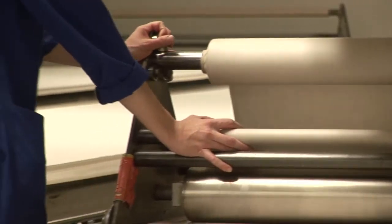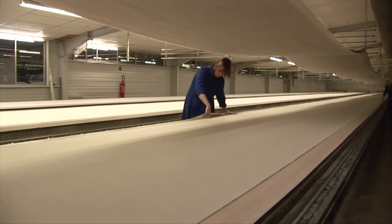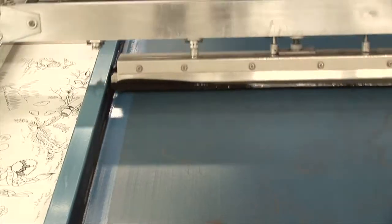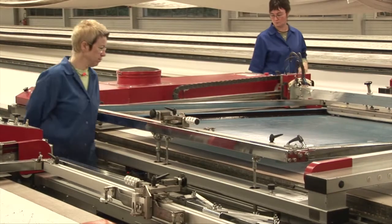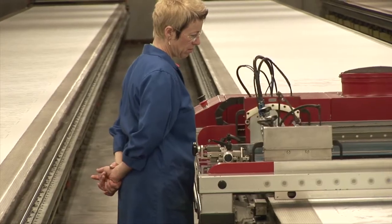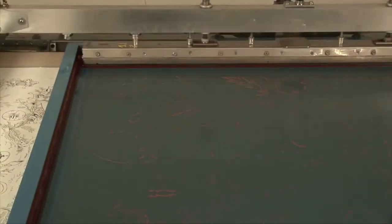Screen printing, also known as impression à la lyonnaise, is done on tables which are 55 meters long, on which the fabric is unrolled and stuck. Every color has its own flatbed screen. This means that a design which contains 25 colors will have to be printed with 25 different screens.